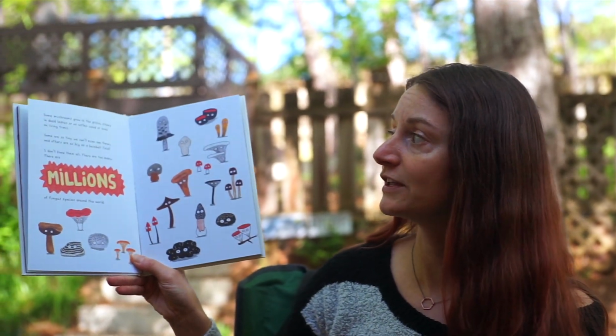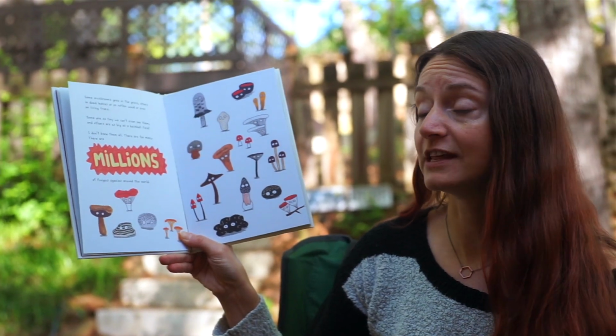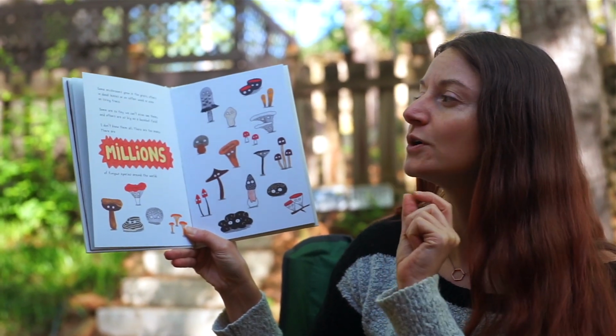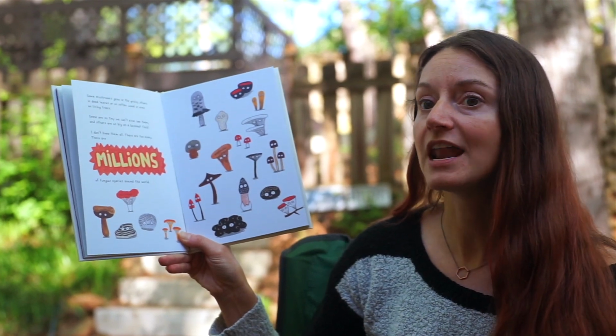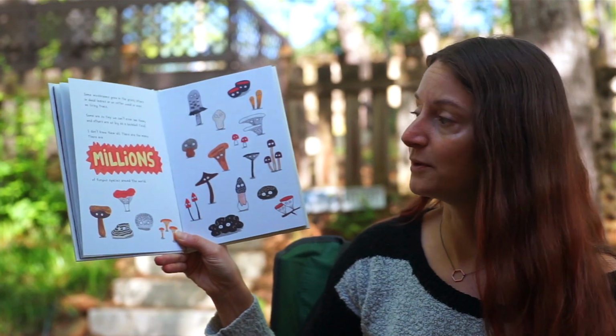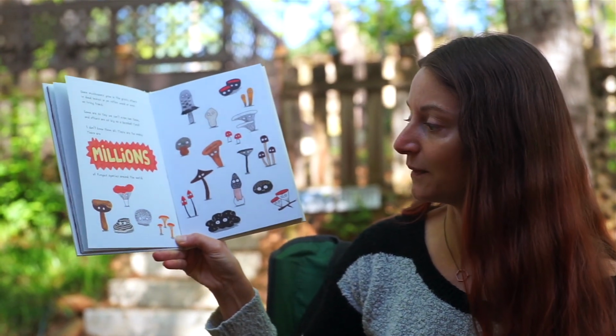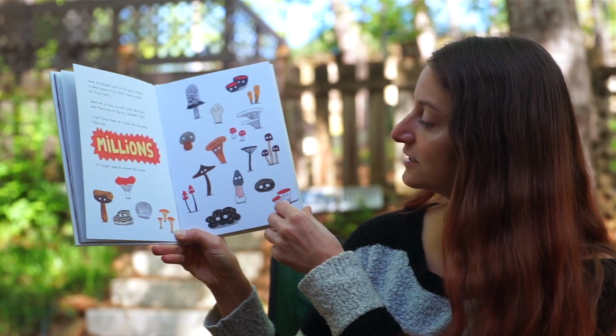Some mushrooms grow in the grass, others in dead leaves, or on rotten wood, or even on living trees. Some are so tiny we can't even see them, and others are as big as a baseball field. I don't know them all. There are too many. There are millions of fungus species around the world. She's drawn some of them here.